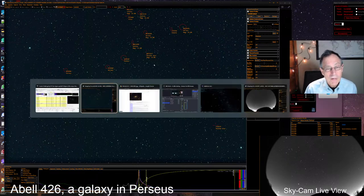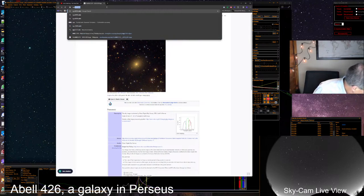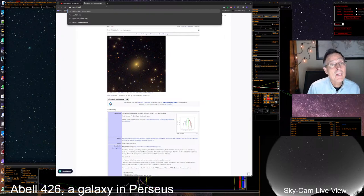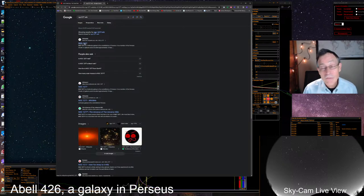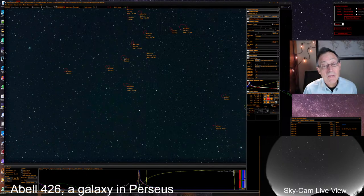So here we go to silly wiki again. We're going to look for NGC 1277 wiki and find out if it has any IC number listed. Why don't they list IC number for this? Doesn't look like it has one. NGC 1277. You can tell we're in these little exotic galaxies now, can't you?